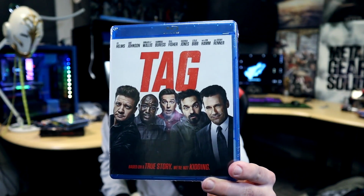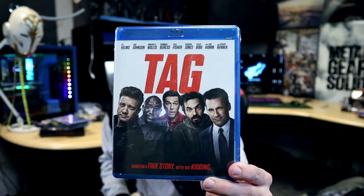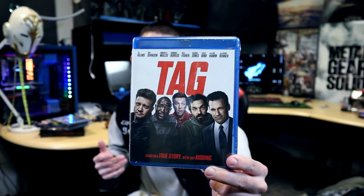We have Tag. I remember watching 2 YouTube previews for this one, and I was laughing, and I was like, hey, this is actually a cool movie. And I was like, wait, is that Hawkeye from the Avengers? So yeah, there's Tag. Again, this was $4. It looks like a really good movie. I enjoyed the 2 previews that I've seen, so more than likely I'm probably going to like this one.